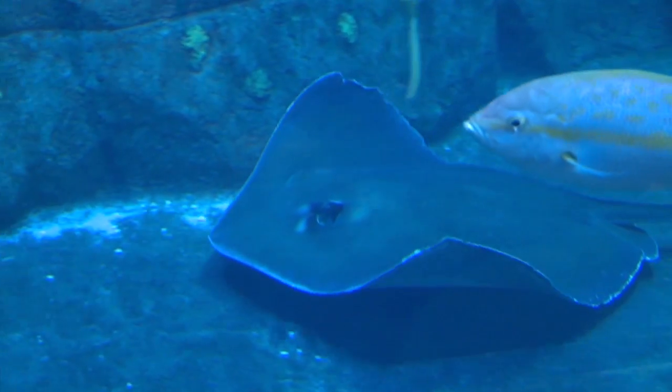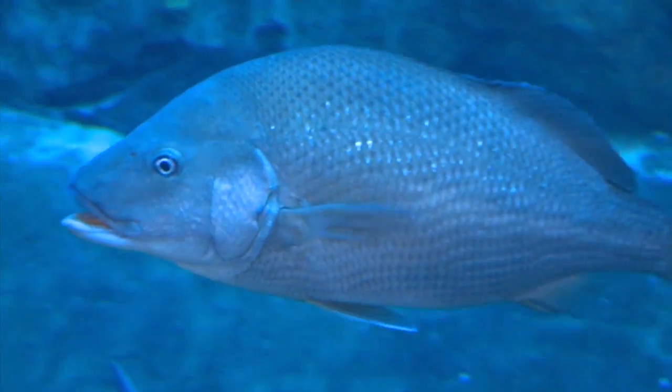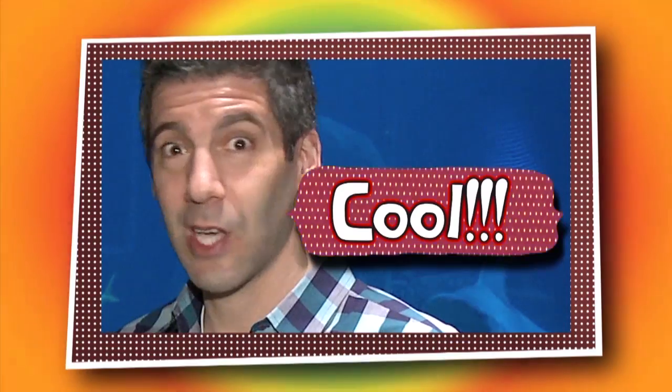What does the hammerhead like to eat? Stingrays. Stingrays, wow. Do you feed them live stingrays? We actually do not feed them stingrays. We feed them fish, also large pieces of squid as well. Cool.